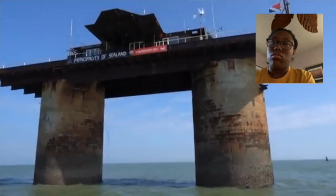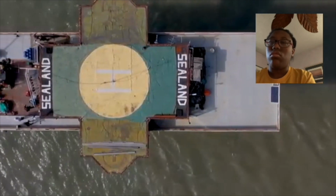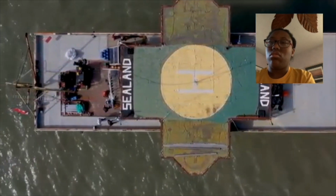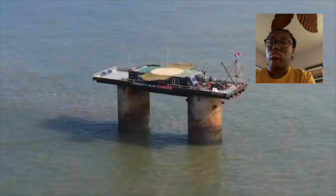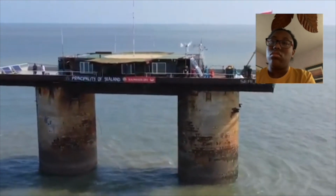The Principality was at one point listed for sale at $906 million, but in 1987, England expanded its territory to 12 miles off the coast, covering Sealand. Some consider it the smallest micronation, but it hasn't been recognized by any other government. So if you do buy it, there are some legal negotiations you'll have to make.